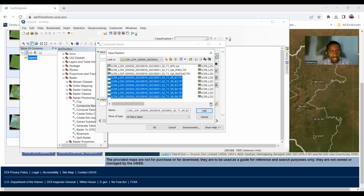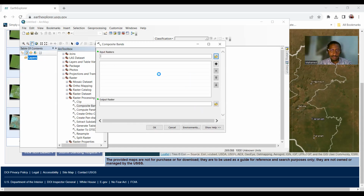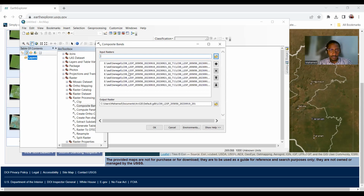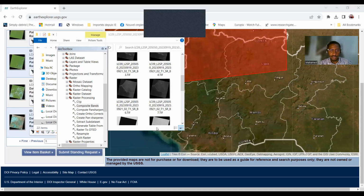It's not only satellite imaging, it also has information about the spectral bands. Usually it's the spectral bands and the near infrared band, which is very important. I just need to add this part, so the bands will show up here. Then we click OK and it will execute the composite band. It can take some time because these are very heavy files.